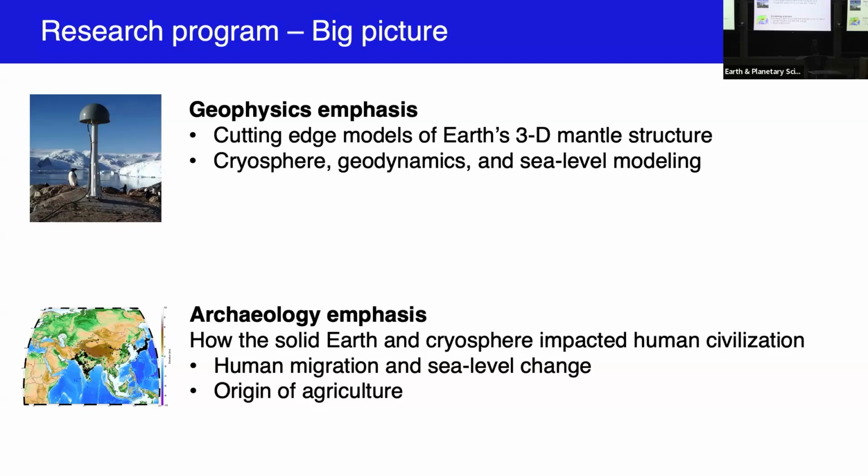So I want to study how that structure is going to affect the cryosphere, how it's going to affect geodynamics and sea level modeling, past and future especially. I also have this archaeology passion, right? I want to think about how the solid Earth impacted human civilization, how it impacted human migration, how it impacted the origin of agriculture, for example, how humans responded to their paleotopographies changing.